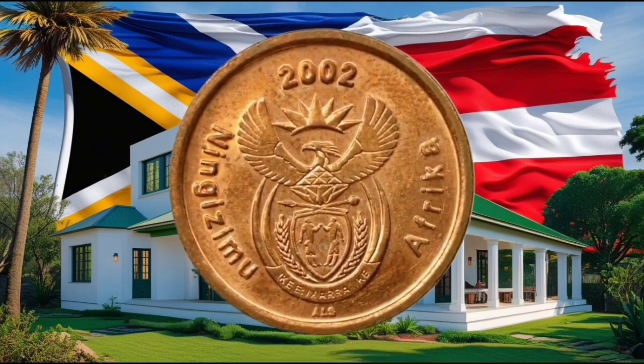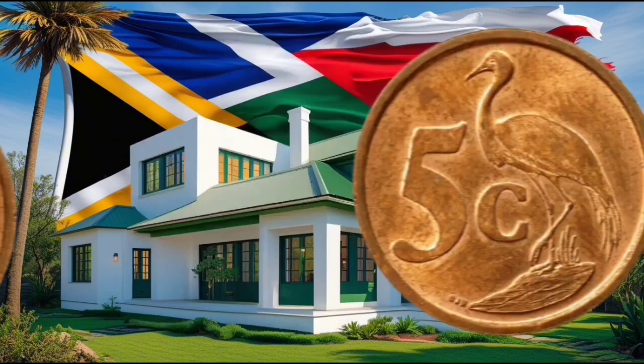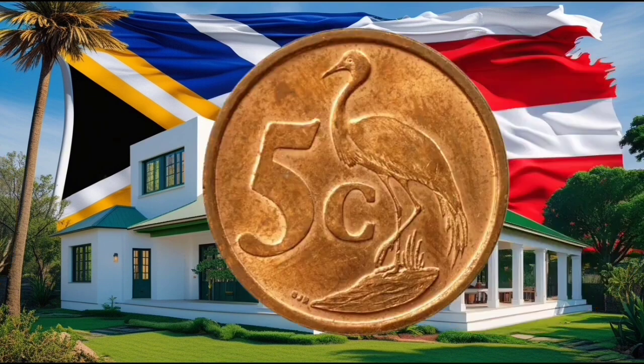The 5-cent coin has long been part of South Africa's rich coinage history. Introduced in the decimal coin series after 1961, the 5-cent coin played a vital role in the country's everyday transactions for decades. However, the 2002 edition has come to light for more than just its monetary value. It holds historical, aesthetic, and collector appeal.